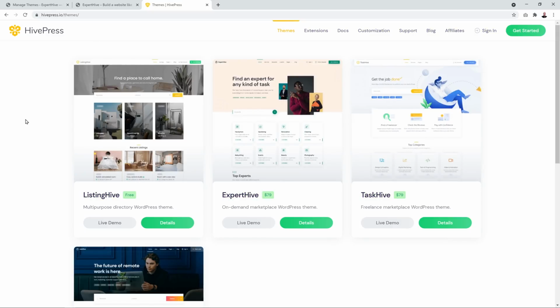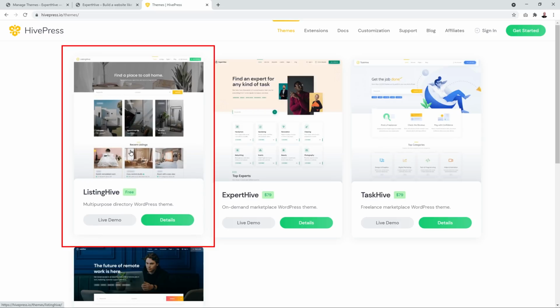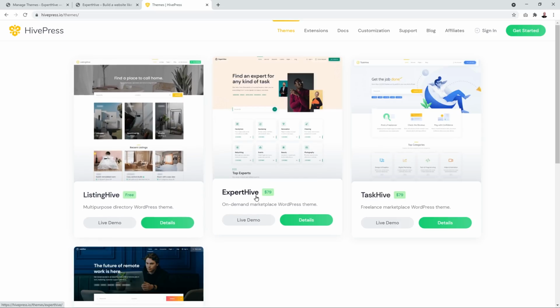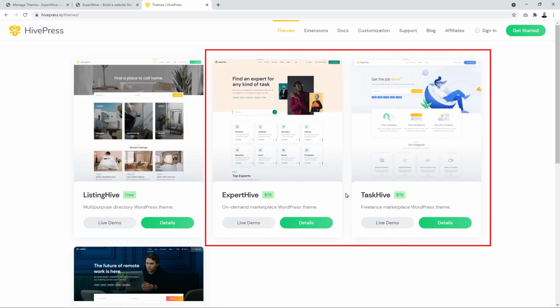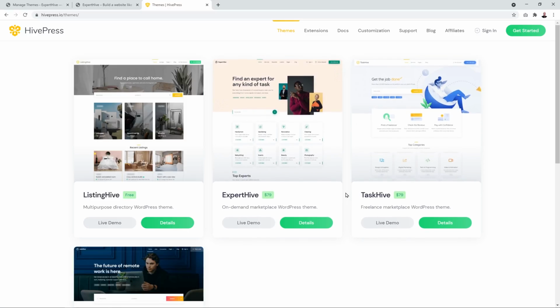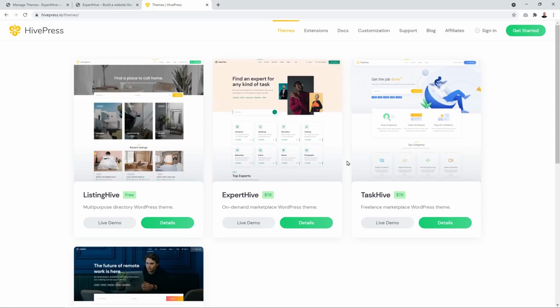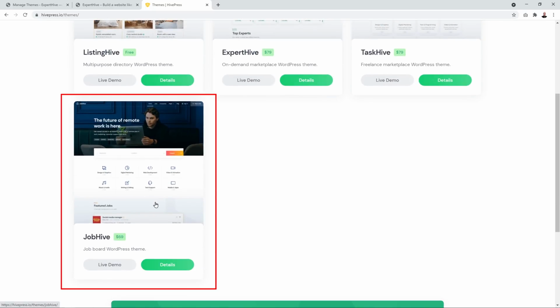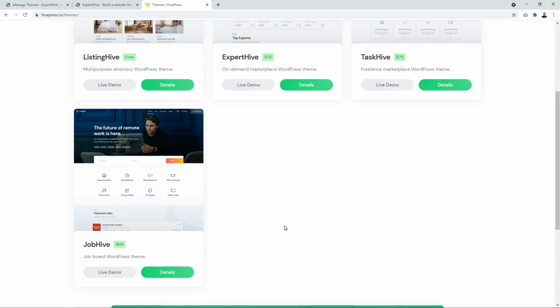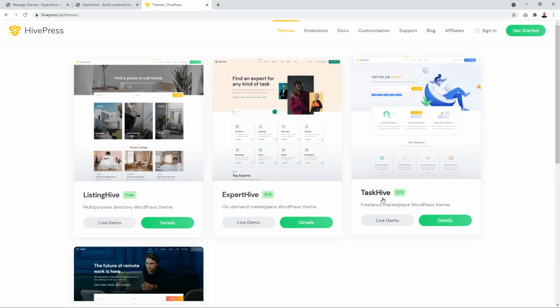So as you can see, available on their website, you can create a listing hive, which is a property listing website like real estate. We have Expert Hive and Task Hive, which are the ones that we can use for our project here. So these are to create marketplaces like Freelancer, Upwork, and Fiverr. The only difference between those two is basically the layout, the design. And then we have Job Hive as well, if you wanted to create a job board website as well. Now let's go back to our two themes here. So Expert Hive and Task Hive.